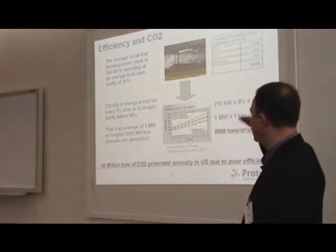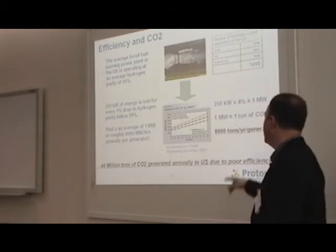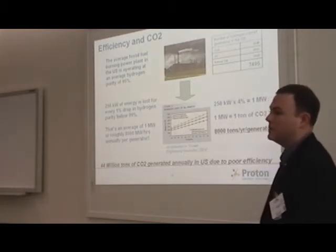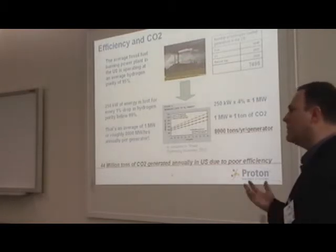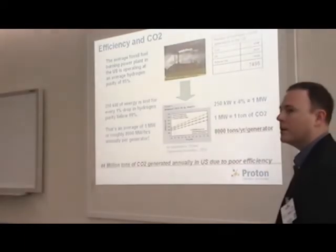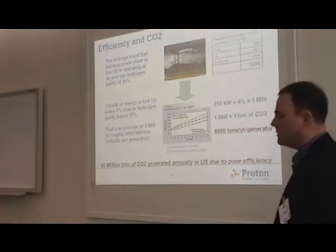In that case, your CO2 generation comes down, and in the end, you're at a savings of 1 megawatt equals a ton of CO2. So over a year, it adds up significantly. And with consideration of carbon credits and all this stuff coming along, we believe strongly that this will come into play in the long run and be an added benefit to facilities.